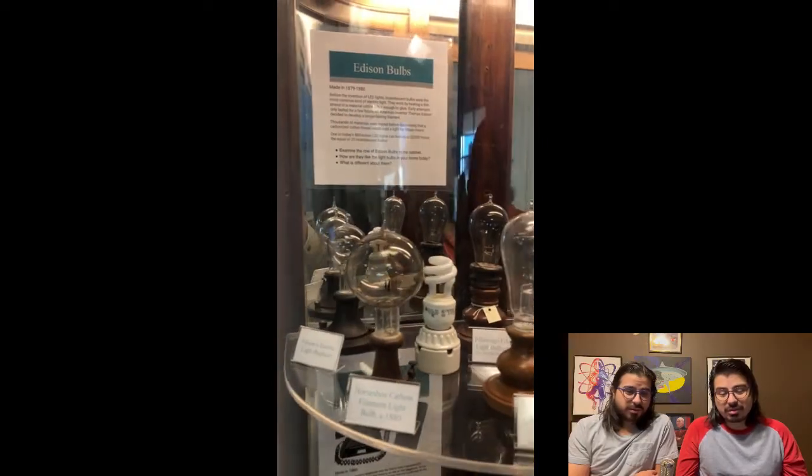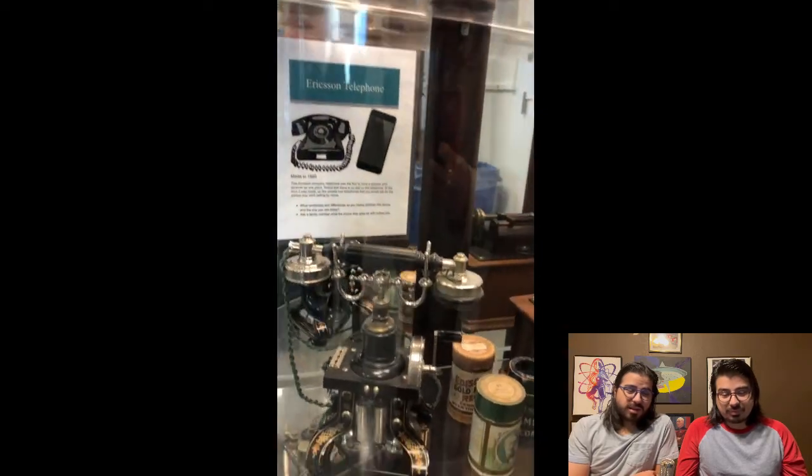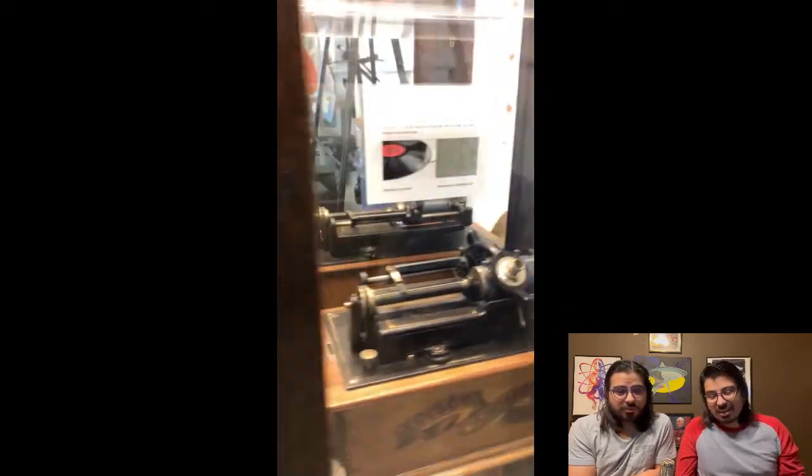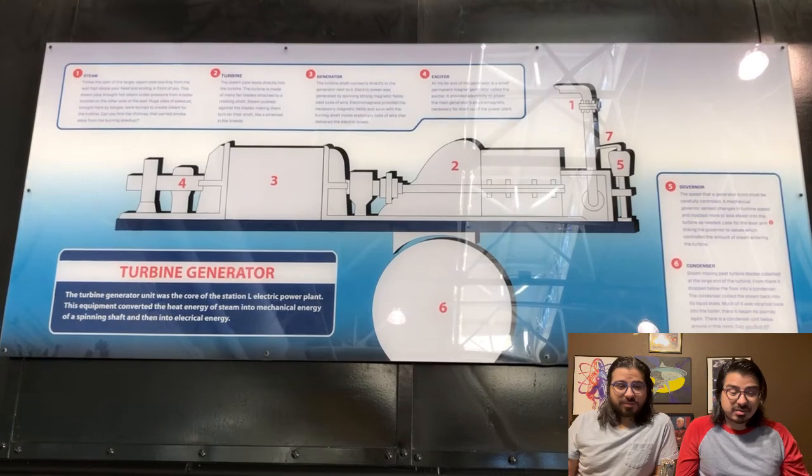Edison bulbs. That's right. I forgot they had those there. Yeah, those were pretty cool. I enjoyed seeing that. I like seeing old technology, especially where we've come from. Those wax recording devices. And it's fascinating how people came up with this.